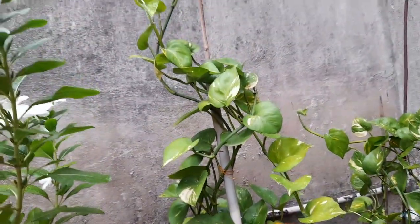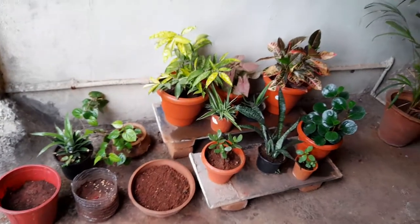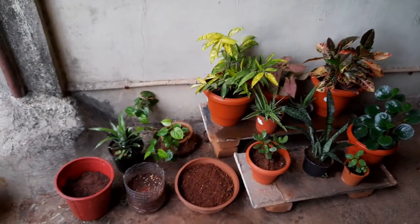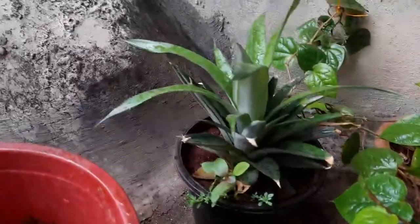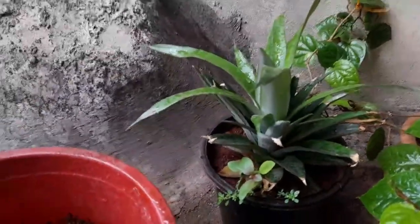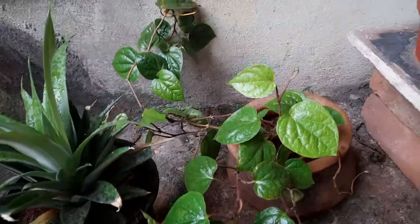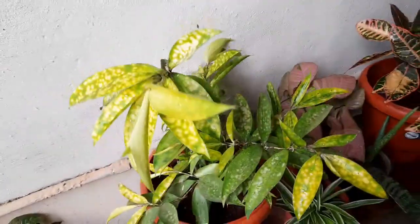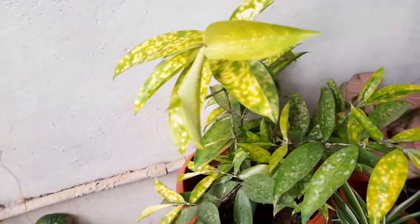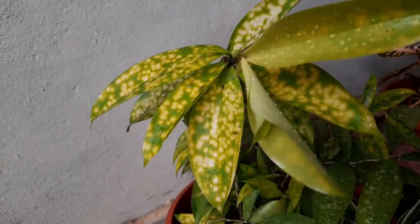The favorite plant of most of the people, money plant. Here are a few more plants, shade loving plants we can see. This is the pineapple cutting we have planted in one pot. This is betel leaf. This creeper, when it grows, it looks beautiful. This is one more beautiful shade loving plant. The yellow spots, they look so beautiful on this leaf. And just see the tender leaf of this plant. It looks so beautiful.